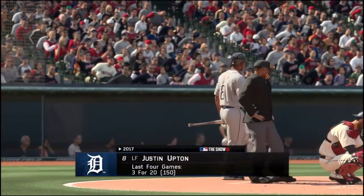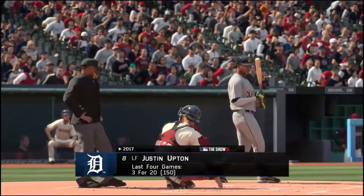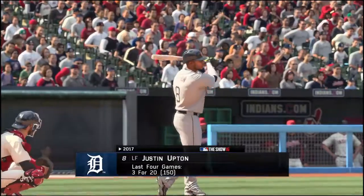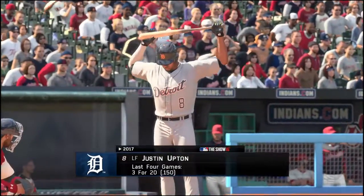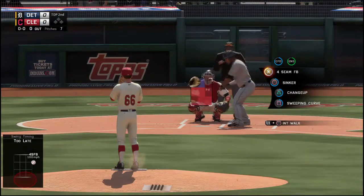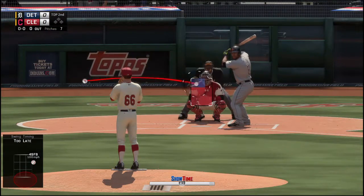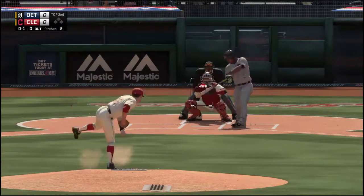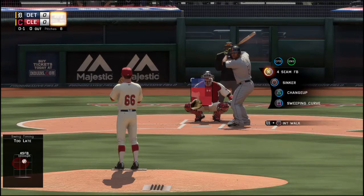Justin Upton steps in hoping to get things going at the plate. You can see it's been a bit of a struggle for him in recent games. Justin Upton. Plays it first. Not even close on that swing. No balls and a strike.